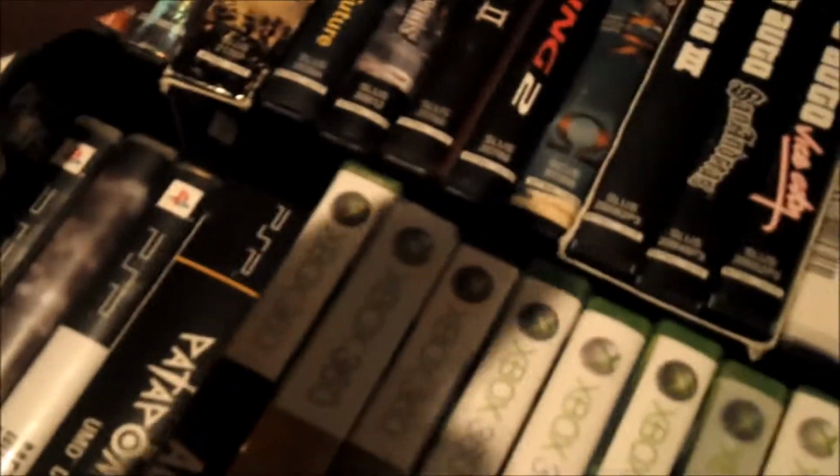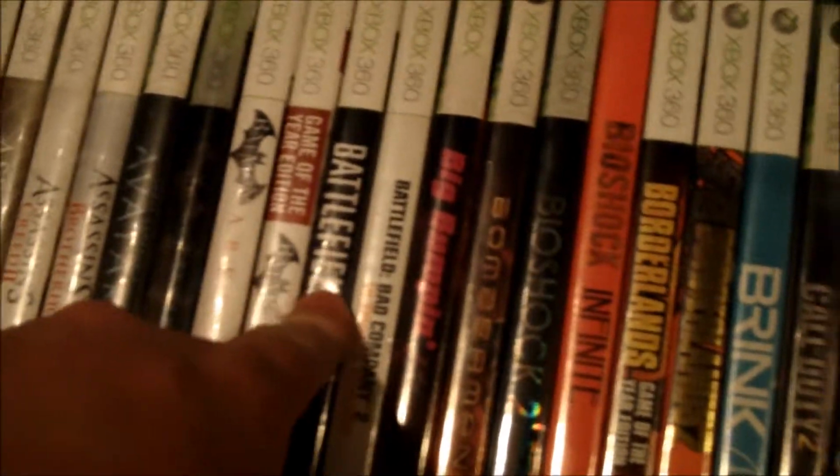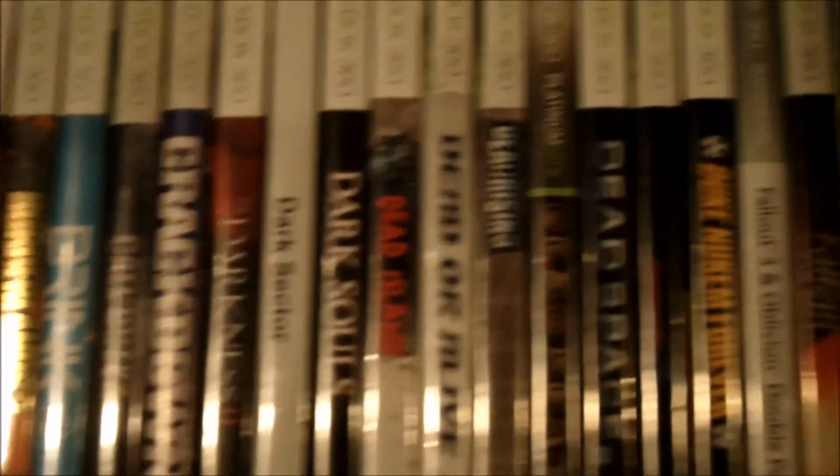But a short little bit of PSP. Those are our loose PSPs. You can see glare there, but Amazing Spider-Man, Arkham, normal and Game of the Year, Battlefield collection. So that's our first shelf. We've got a few more that we'll get on to.